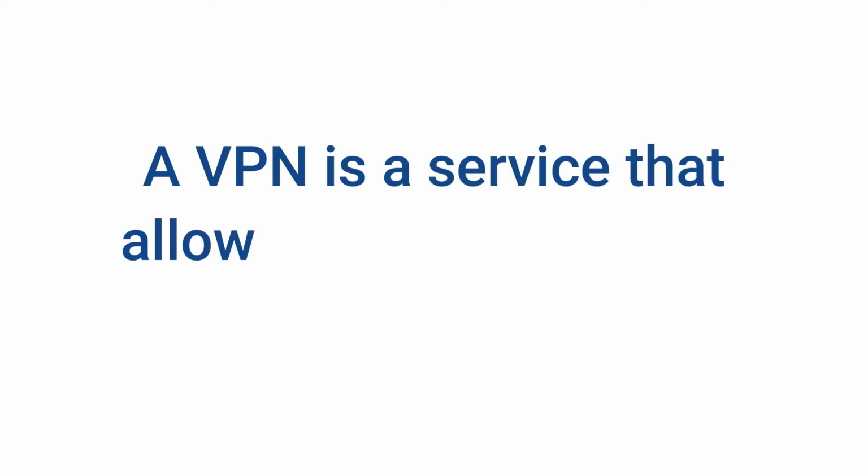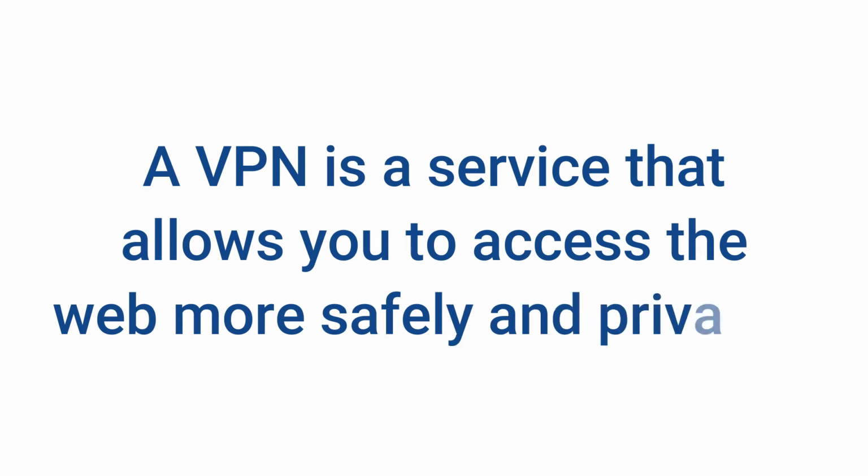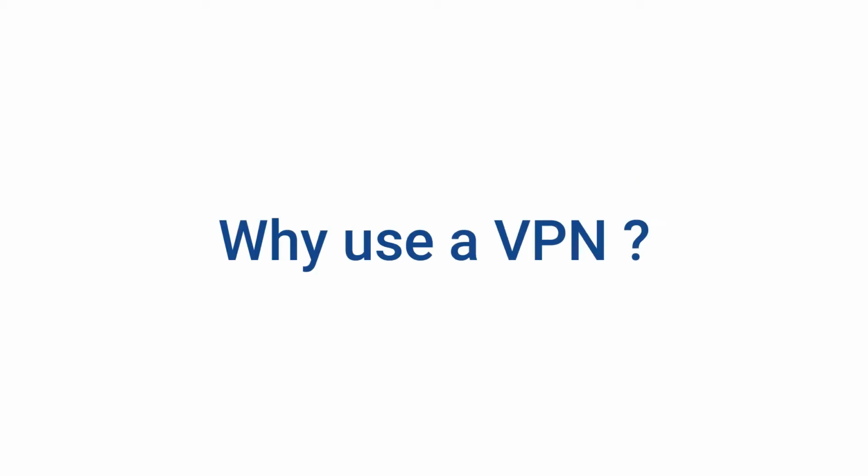The same thing works with VPNs, but to understand this better, we will look at a simple analogy of how data is sent, or how information is transferred over the internet. Okay, so explaining further, let's look at what a VPN is. A VPN is a service that allows you to access the web more safely and privately. But what are some of the reasons that anybody would want to use a VPN?